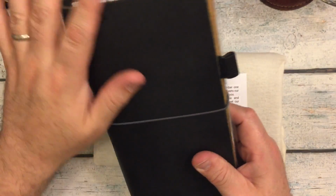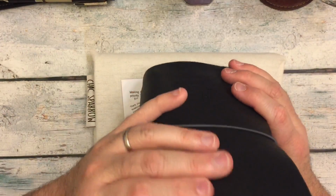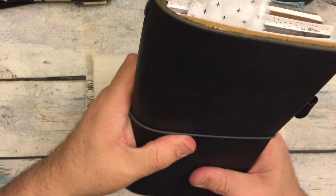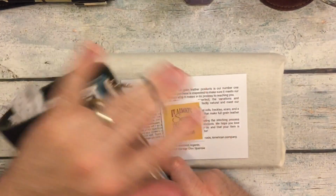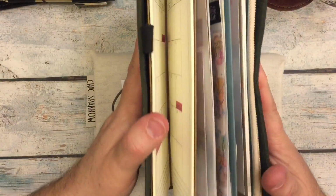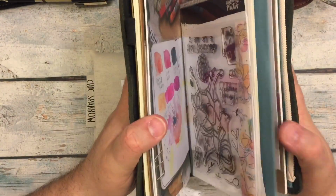And I used to have something like this by Chic Sparrow in the deluxe. It had stitching and pockets and all of that. And I really liked it, but I sold it because I wasn't using it. This was years ago. And I have a lot of stuff in here. I've decided to keep my journal in the standard size.